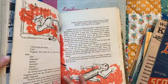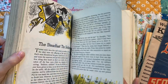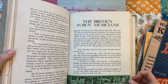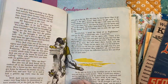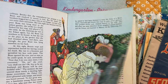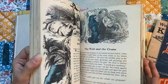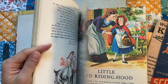You've got all kinds of classics. Alice in Wonderland, Pinocchio, The Steadfast Tin Soldier, Sleeping Beauty. I'm sorry, Snow White. The Bremen Musicians. All kinds. And they're in these monochromatic little illustrations. This one's full color. There we go. This one's color too. So, yeah, all kinds of fun in here. This has got a lot.